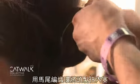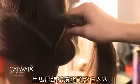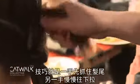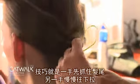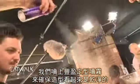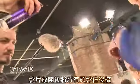Feed the hair through the topsy tail. For a small tip, hold the base of the ponytail with fingers and pull the loop down. To ensure a clean finish, we then sprayed the hair with Your Highness hairspray and released the top panel and brushed back.